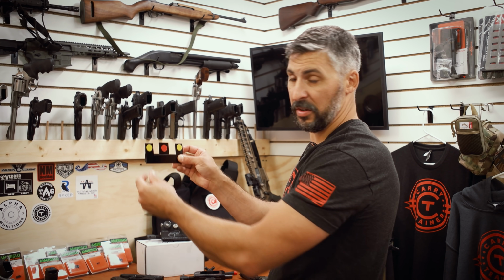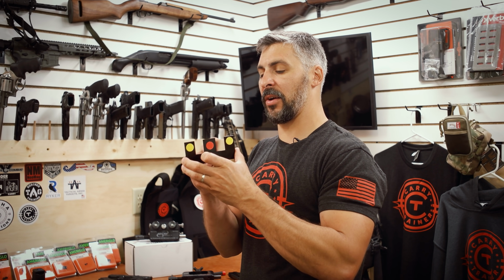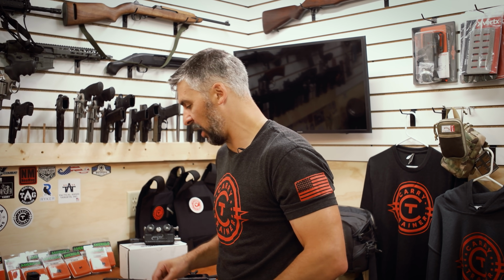The gun's gonna be moving around. There's no way you're gonna hold everything perfectly still. So you need to figure out what is the acceptable wobble for you with your sights. What can you get away with?